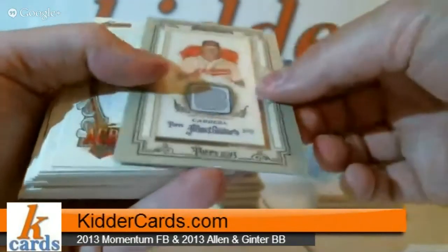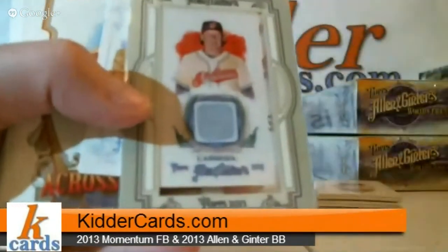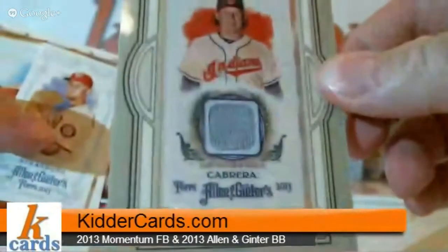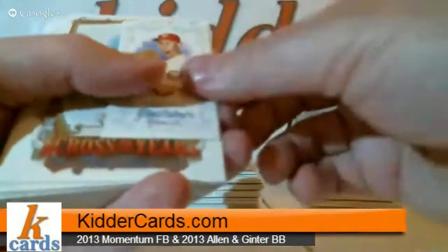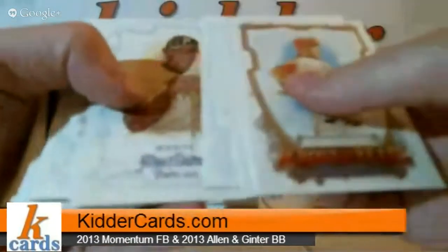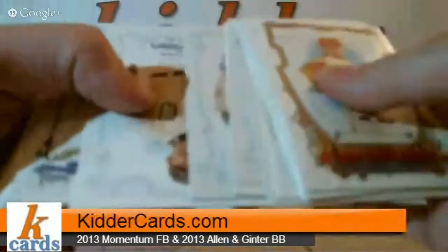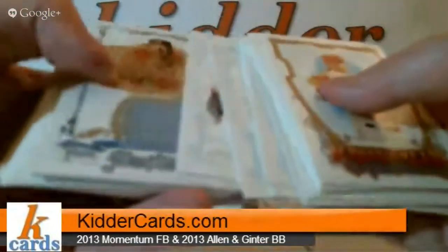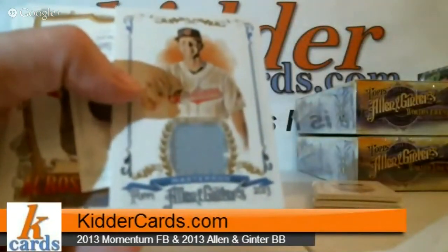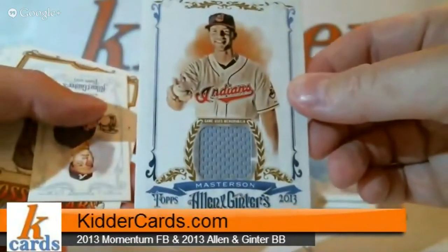And for the Indians, relic framed mini, Asdrubal Cabrera. That's hit for the Indians. Going to Michael R. Congratulations, Michael. Mini of Strasburg. Black Mini of Ventura, the White Sox. Relic, non-framed, non-mini, of Justin Masterson, also with the Indians. Also going to Michael R. So far, this is Michael's box. Congratulations, Michael.